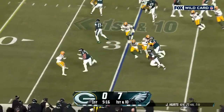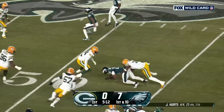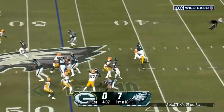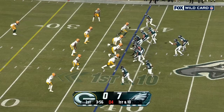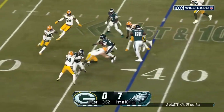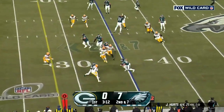Barkley looking for a little block. Gets it. Barkley now has speed, cuts up the field. Barkley always a home run threat. This time it's Hurts on the keeper. Gary flushed him out, but Hurts is going to turn it into a first down and more as he slides. Barkley cuts inside and up. So obviously he's doing a lot of great things for this organization.